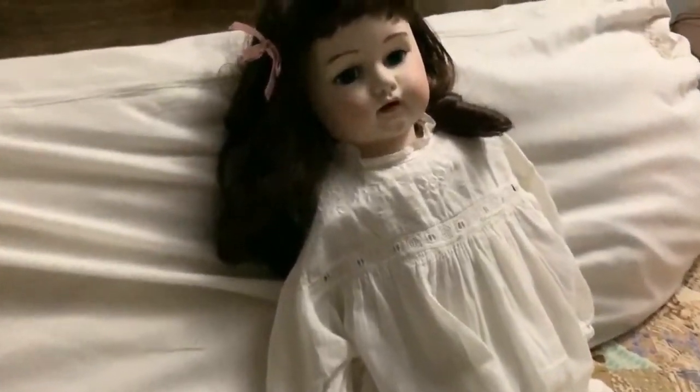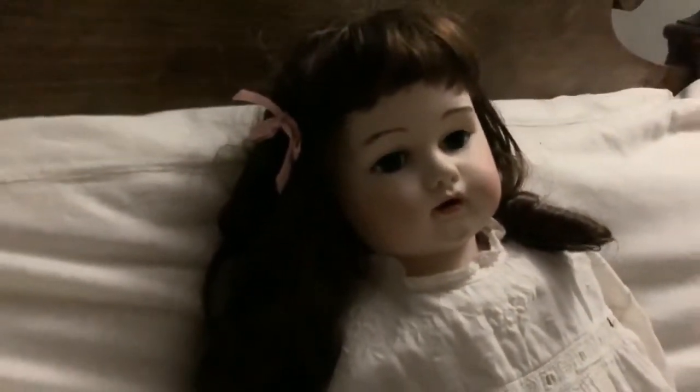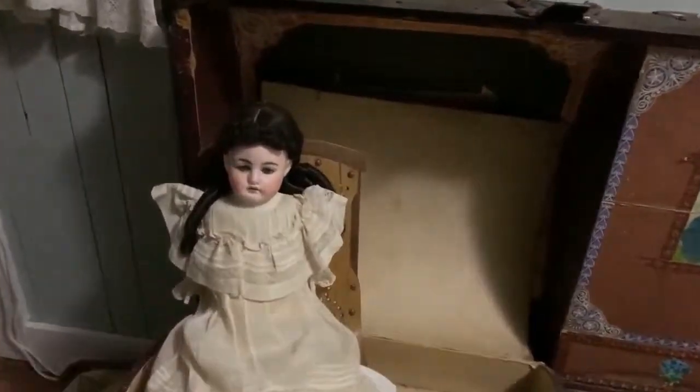The closer I would get to the dolls, the more interaction I would get back. I don't know if you can hear it in the video too, but it definitely sounded like there were footsteps moving around inside the home with me at this point.